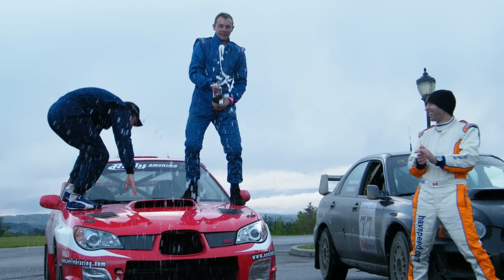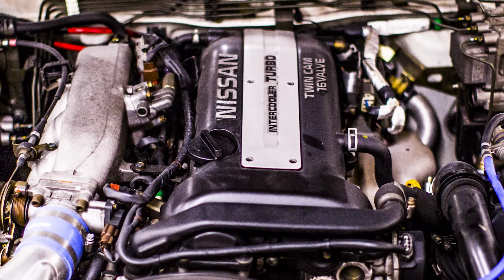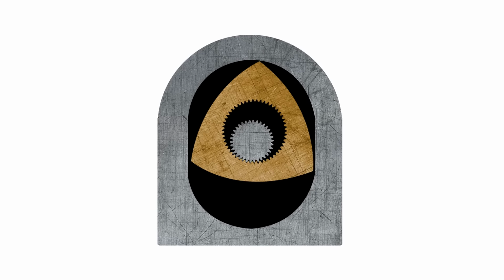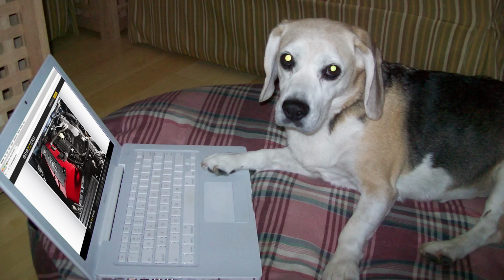10 iconic engines every petrolhead needs to know. To celebrate the best engines ever made, we've compiled this list of greats. All the way from the SR20 DET to the S85 BMW V10, and the high-revving F20C to the brap brap brap brap brap of the iconic rotary. So sit back, close the curtains and enjoy some NSFW engine porn.